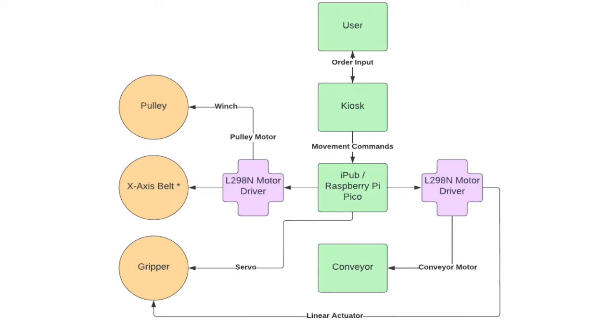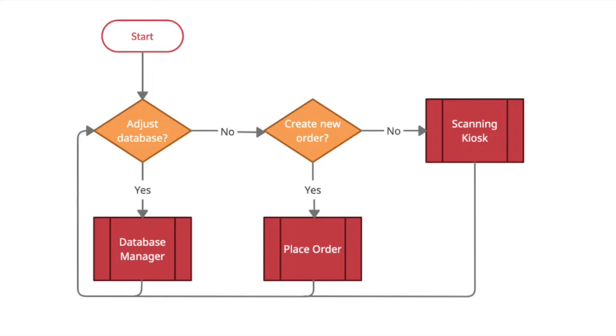The three main subsystems of the project are the kiosk, the iPick-up boxes collection robot, or iPub for short, and the conveyor belt. The design for each subsystem was adjusted throughout the semester, so we will discuss each system in depth separately. The kiosk is designed to serve three purposes, which were divided into three tabs in the user interface.